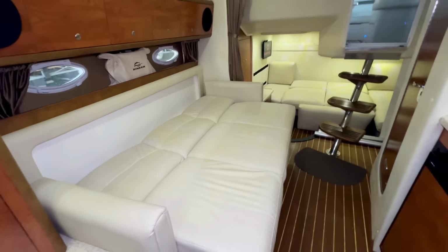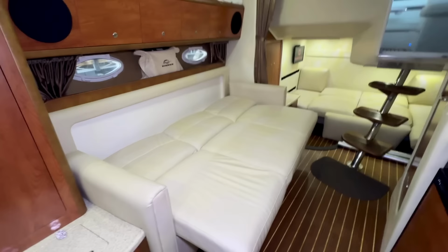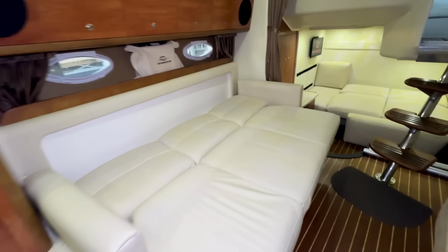Similar condition on our upholstery here at our dinette. We've got a few little light stains in there. No rips or tears by any means. There we are. There you have it. So there's your mid cabin and our V-berth with the beds made out.